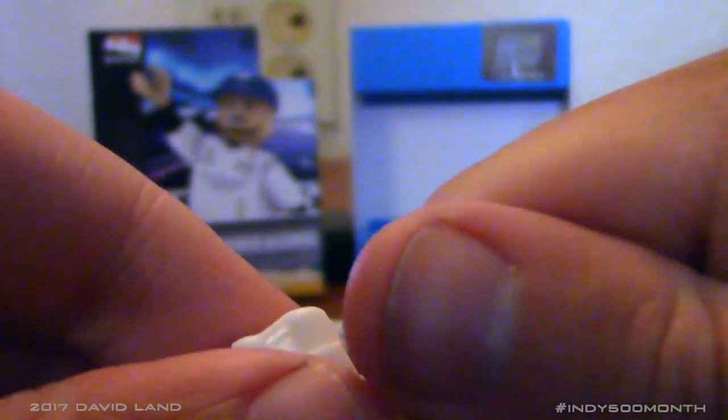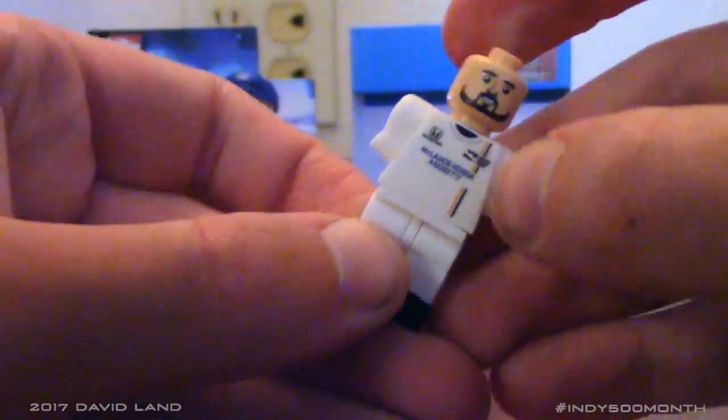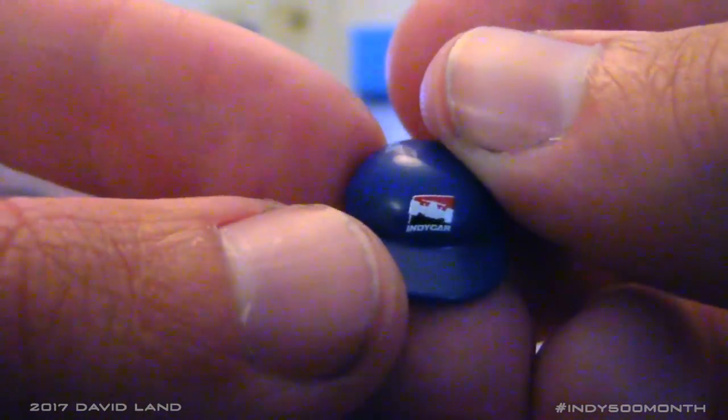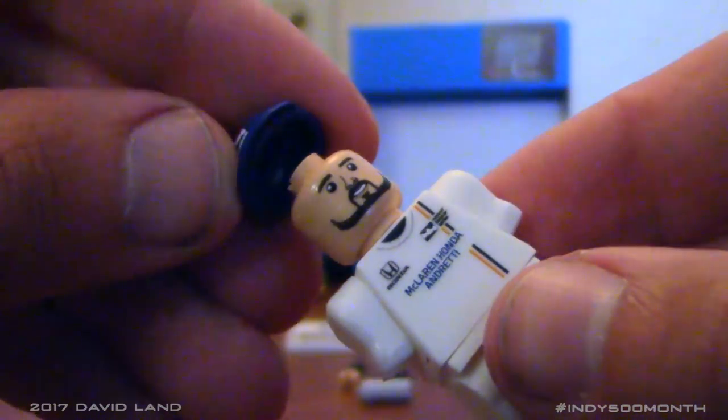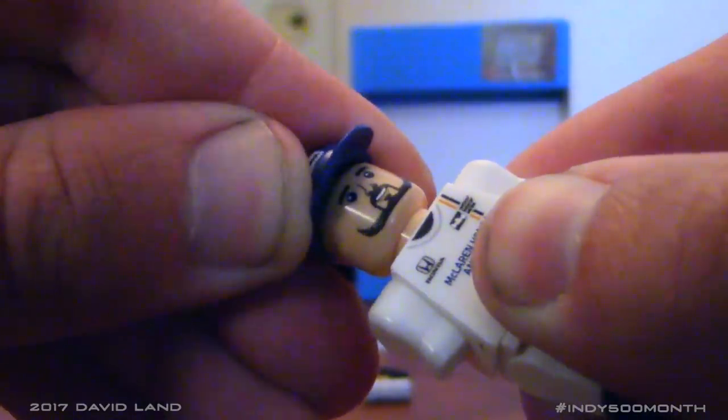There you go. So you can't take Alonso's head off, but you can swap the parts just like a Lego figure. So let's put the legs and the torso together. There you go. You also get a hat with the IndyCar logo on it. So it's just a blue hat. It's a lot like his McLaren Honda Andretti hat that you see him wear. And it actually is also for sale at the Indianapolis Motor Speedway, though I heard they sold out.